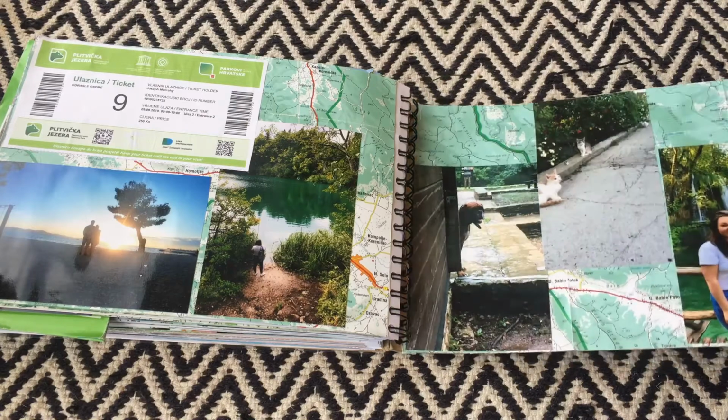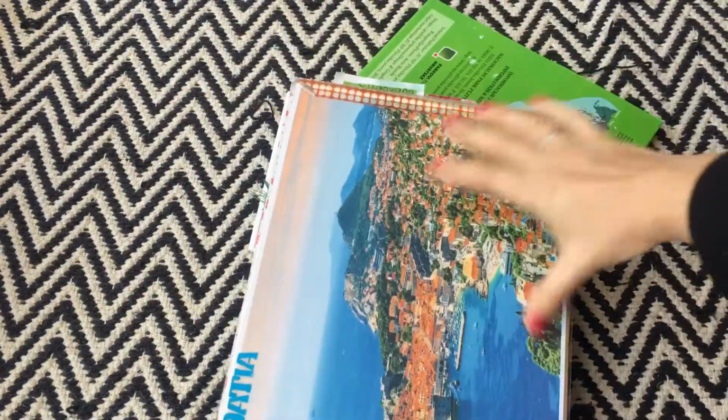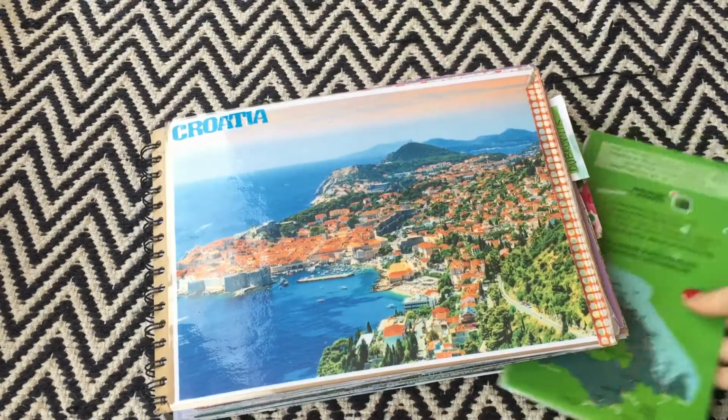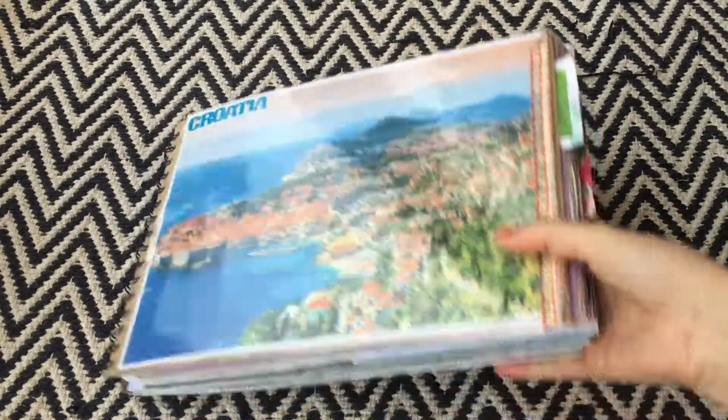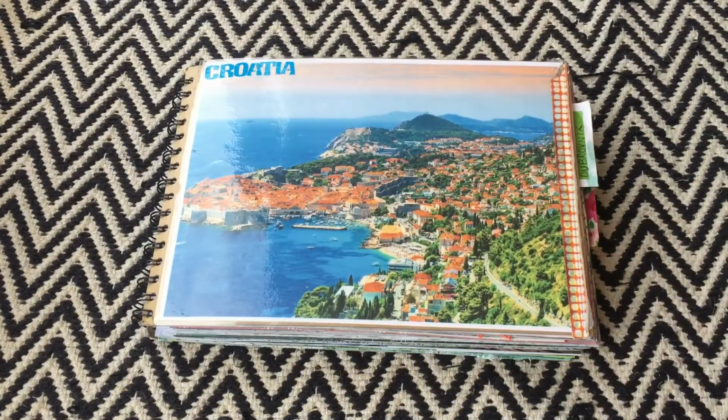But yeah, so that is the end of Croatia part 1, I suppose. We will go back to Croatia, we always do, because there is other places that I want to visit, but yeah, it's full now, that one, and we really enjoyed Zadar.